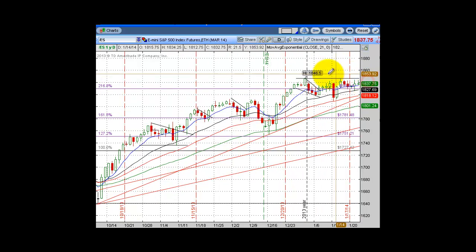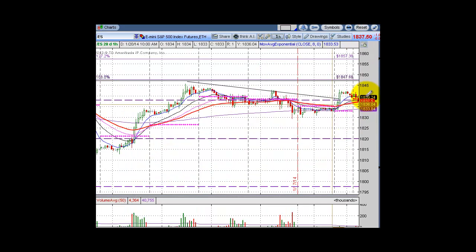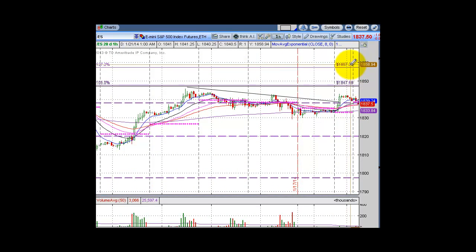To me, energy is building, guys. So I think that we're going to break up. And if we do break out, I'm looking for a breakout and then fail. And we'll look for that test will be that 1857, the 1272 extension from the high to low.